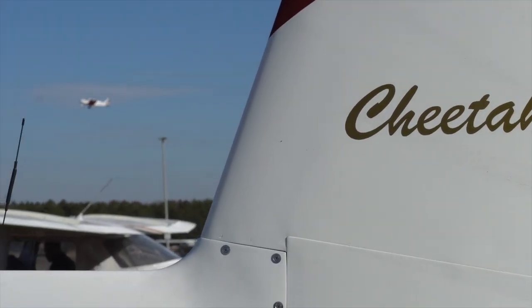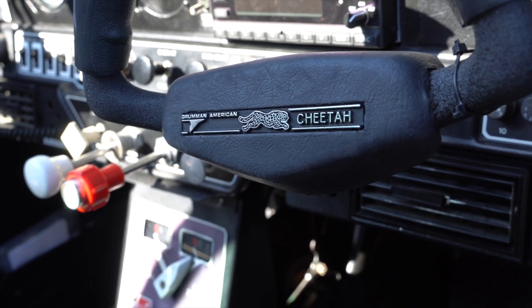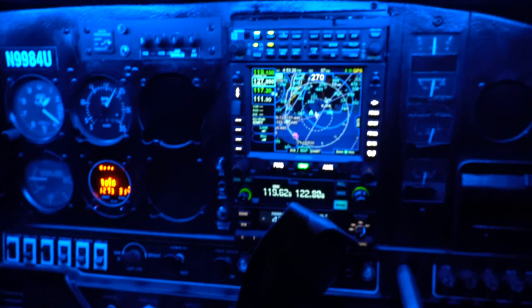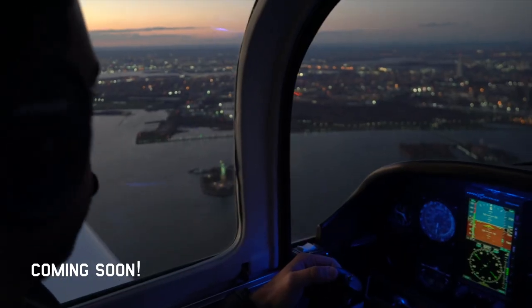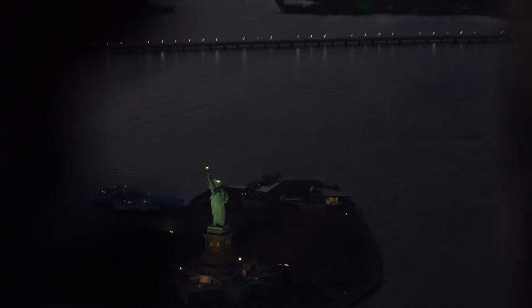During the 2.5 month wait to have the entire upgrade done, I used my time to plan for many exciting adventures that I want to take the plane on. And the first will be a night flight around New York City inside the Bravo airspace. A truly unforgettable experience that still amazes me no matter how many times I've done it.